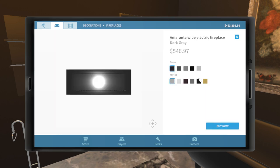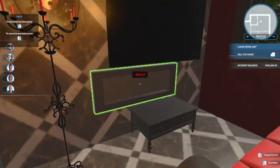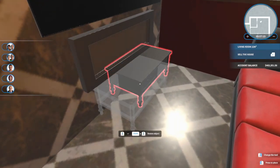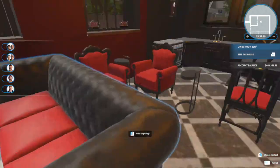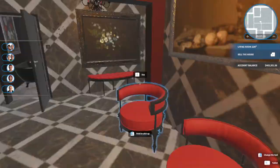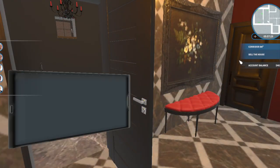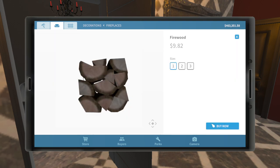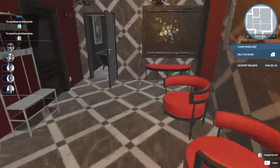Fireplace would be nice. I always put a fireplace everywhere now that they added this fireplace. It's just such a nice fireplace. Gonna put this here. It's such a nice fireplace. I will not stop. So nice. Okay. And... ooh, firewood. Put it next to the... oh, it's an electric.